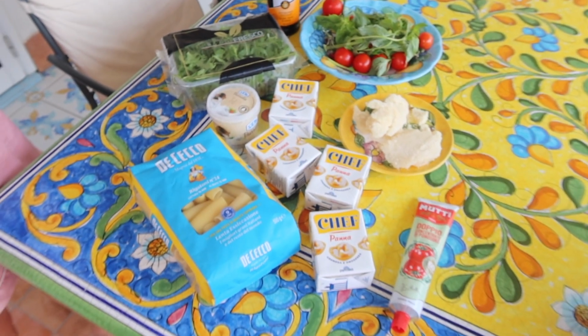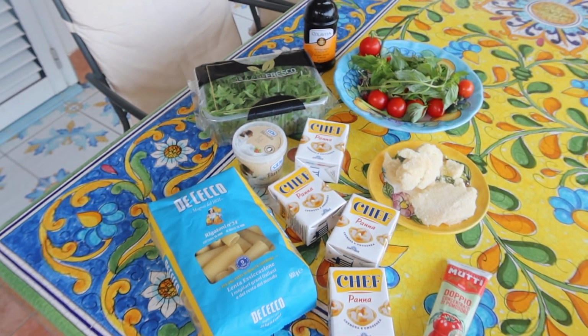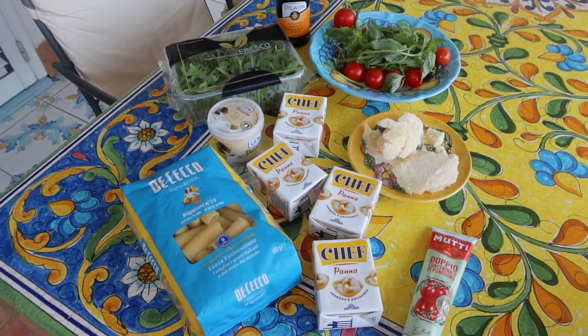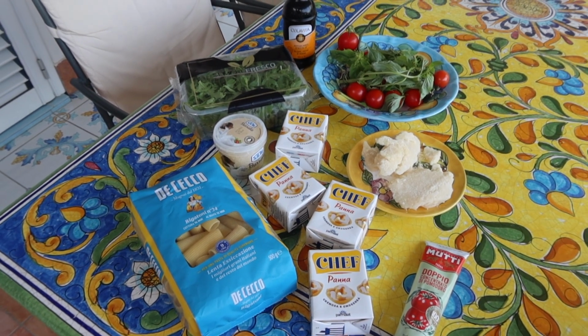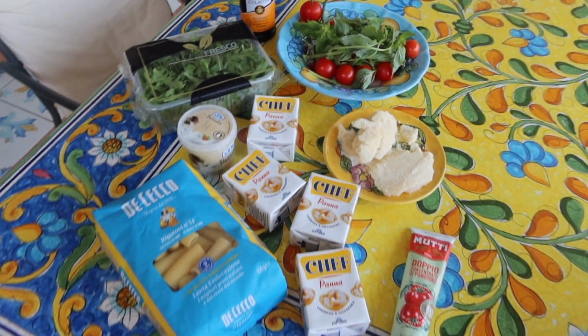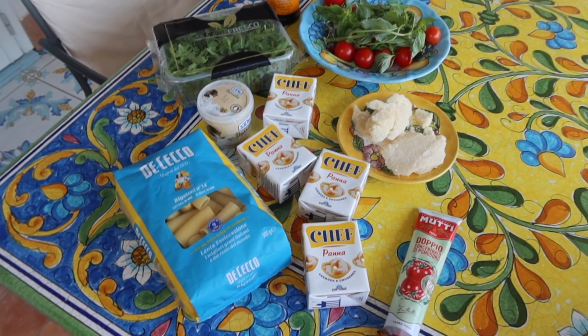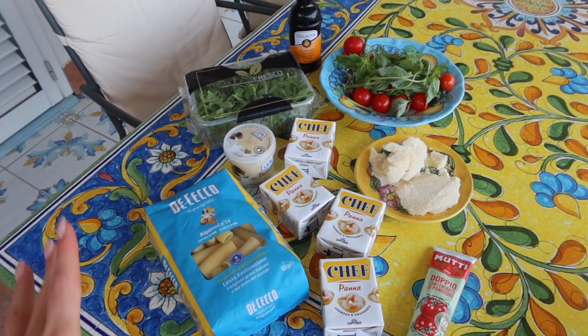I'm so excited. By the way, guys, this cost us €7, €14, €21, €28. So it's €28 for all of it, which is €7 each, which is really cheap when you have a think about the expensive dinners that we have been having here. So good option for a night if you're in Positano or if you're in Italy.